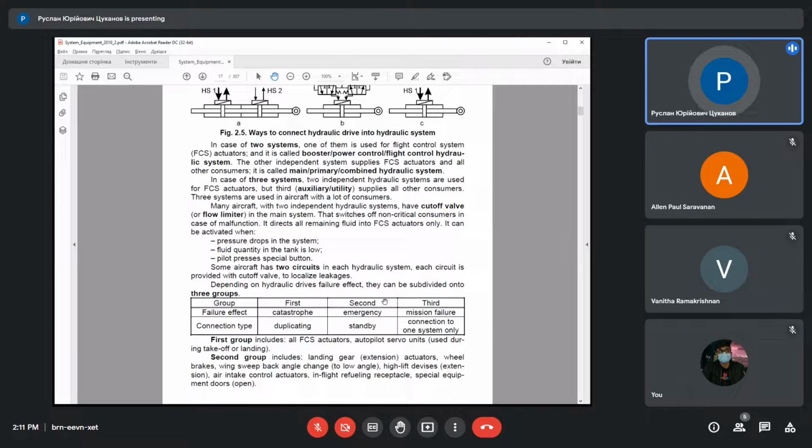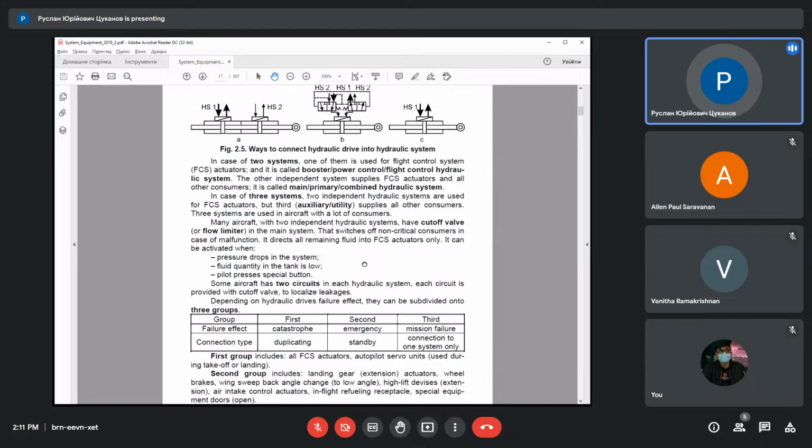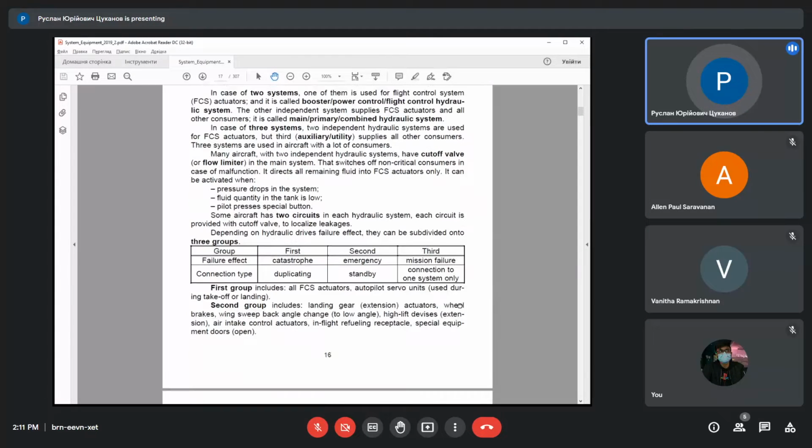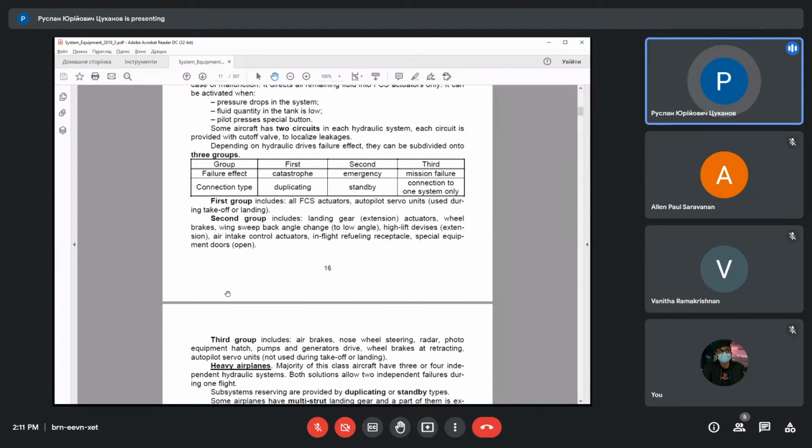For the second group of consumers, the result is an emergency, and just for these devices we use switching. The third group of consumers is non-critical, in this case the result is mission failure. So in this case it's enough to connect the actuator to only one hydraulic system. These are general ideas. Here you see examples of which actuators can relate to different groups. You will see this in examples in our first lab work.